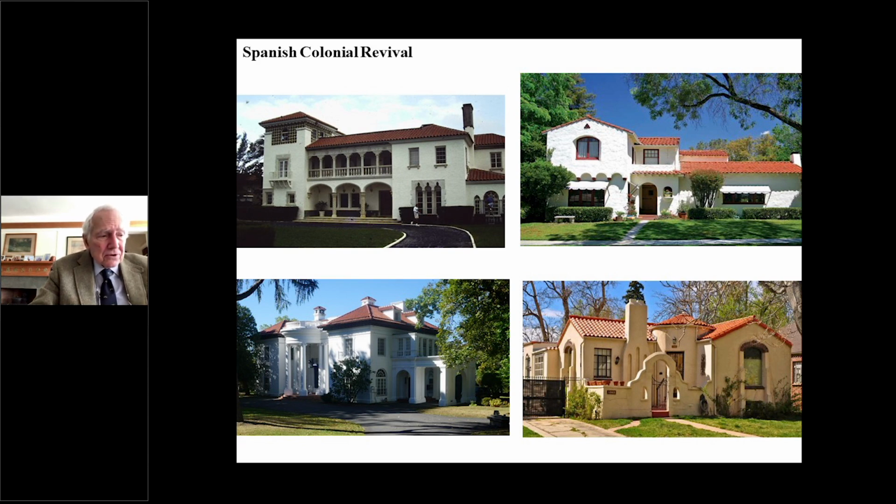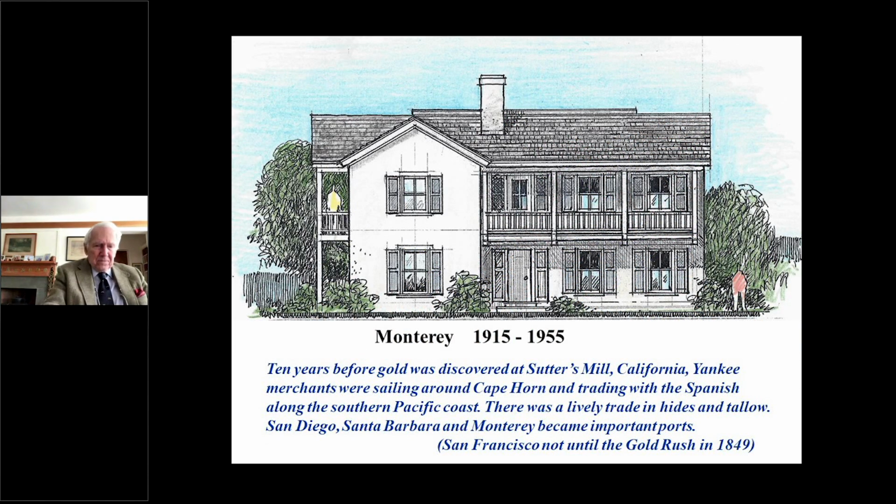There's still another Spanish house called the Monterey style, and that was 10 years before gold was discovered at Sutter's Mill in California. Yankee merchants were sailing around Cape Horn and trading with the Spanish along the southern Pacific coast. There was a lively trade in hides and tallow. San Diego, Santa Barbara, and Monterey became important ports. San Francisco, not until the gold rush of 1849.